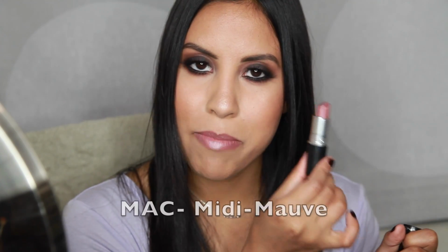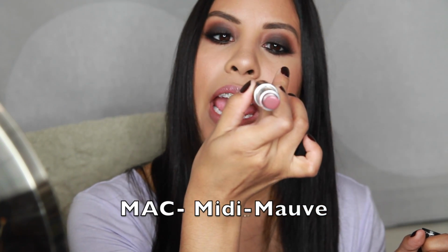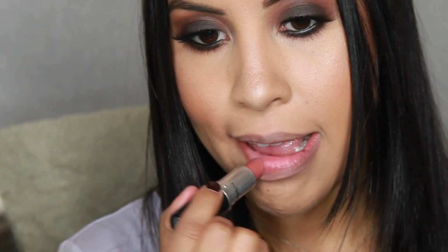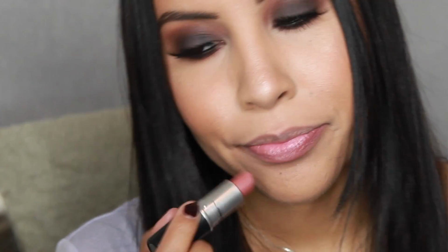This next color is by MAC. It's called Midi Mauve. And this is one of the colors that I only recently discovered. I used to hear there was a girl at MAC and she always kept putting this on girls with darker skin. And I was like, what color is that? And I kind of was watching her do the makeup application.